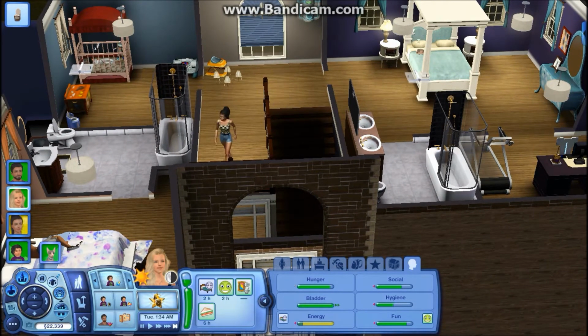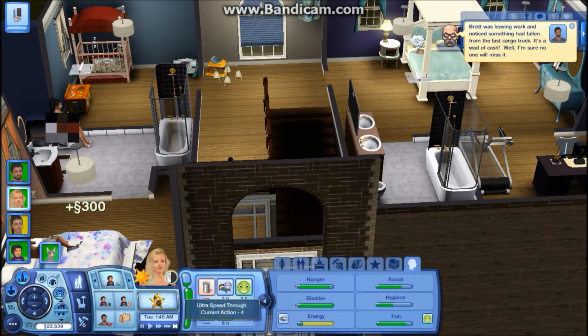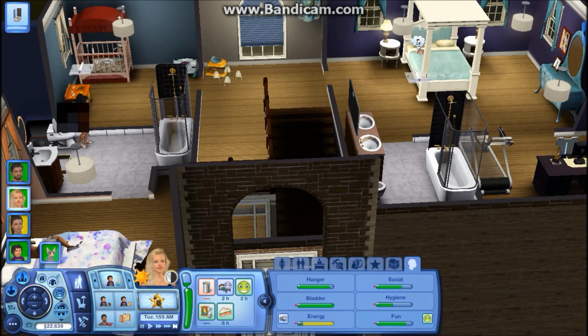And Melissa went pee, which is good. Charlie is sleeping. I'm going to have Melissa come up here and take a shower, and then she can go ahead and head off to bed. Brett was leaving work and noticed something had fallen from the last cargo, so we just got like 300 simoleons.